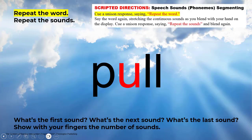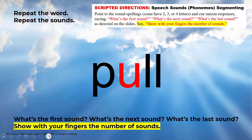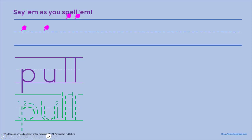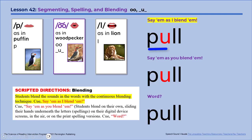The word is pull. Repeat the word. Pull. Repeat the sounds. What's the first sound? P. What's the next sound? What's the last sound? Show with your fingers the number of sounds. Spelling. Say 'em as you spell 'em. Pull. Blending. Say 'em as I blend 'em. Pull. Say 'em as you blend 'em. Pull. Word? Pull.